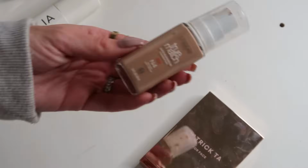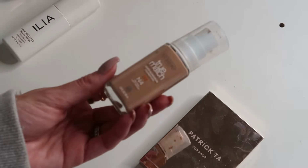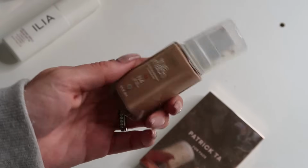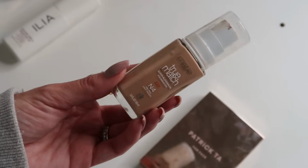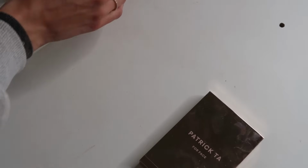I have the shade N4, beautiful shade match. Once again, this is just super blendable. I think it says it right. Oh, it even says super blendable foundation. Yes, absolutely agree. But this and the Fenty are my most blendable foundations for sure. So if you're looking for a good drugstore option, the L'Oreal is going to be one for you.